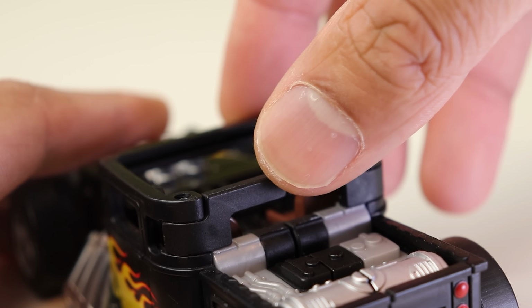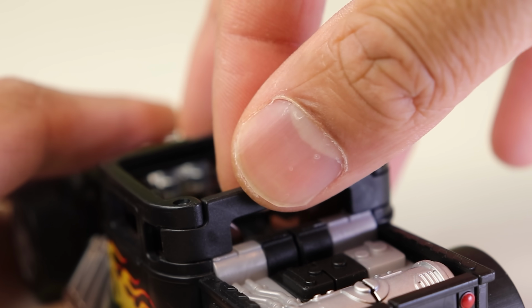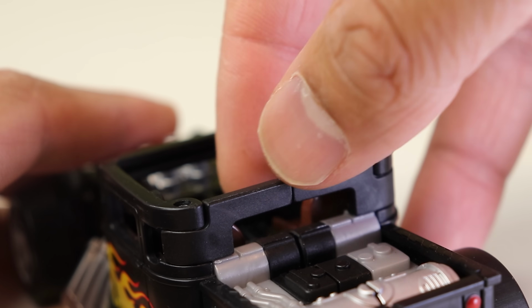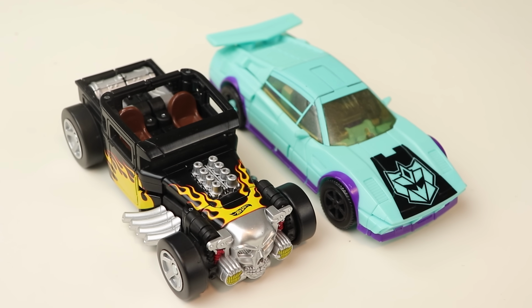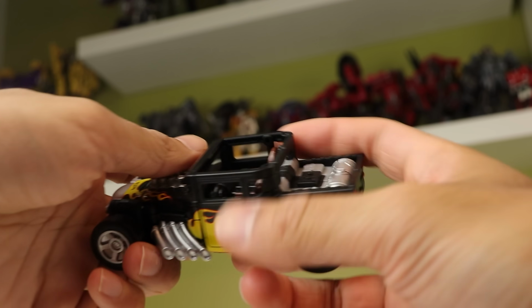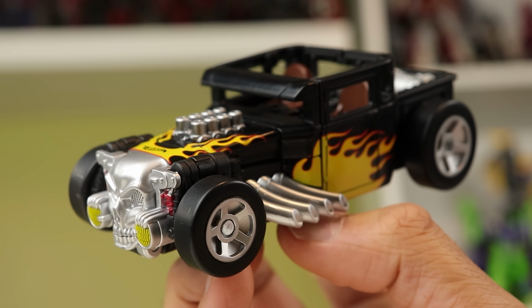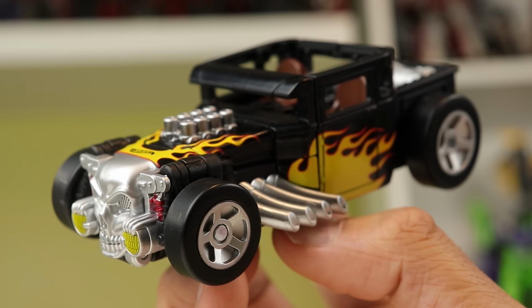I do wish this at the back would stay tabbed together though. It is pretty easy to knock this out of place because it doesn't actually clip properly. It makes a soft click, but it doesn't actually lock itself into place. It's about deluxe size, which makes sense, and it's a very solid car. Other than that bit at the back I just mentioned, everything else wants to stay nice and tabbed together. Transformation reminds me a lot of a modern mini-bot in how fluid and solid everything moves and how each piece has a clearly defined place to go.